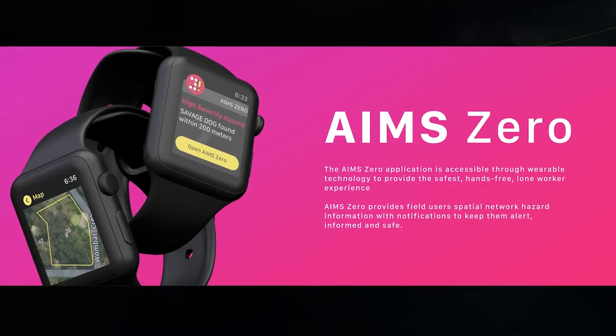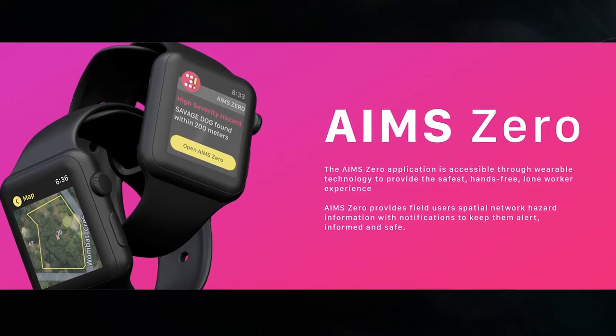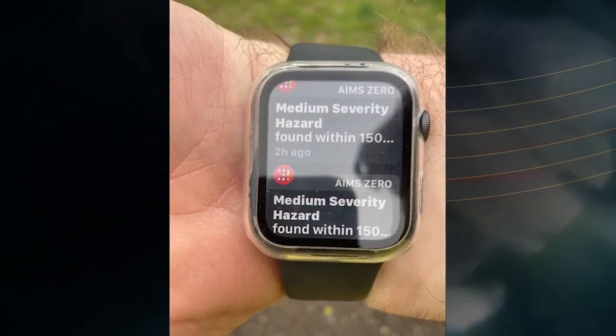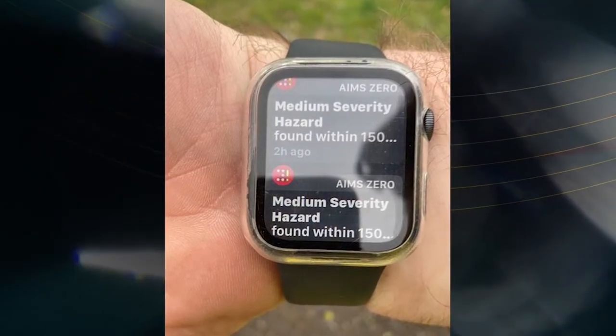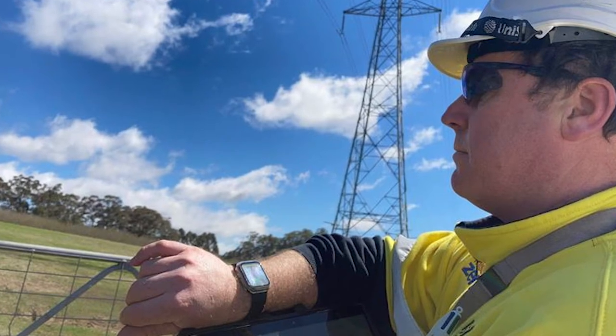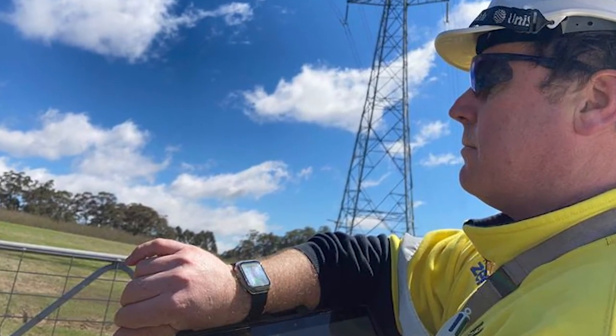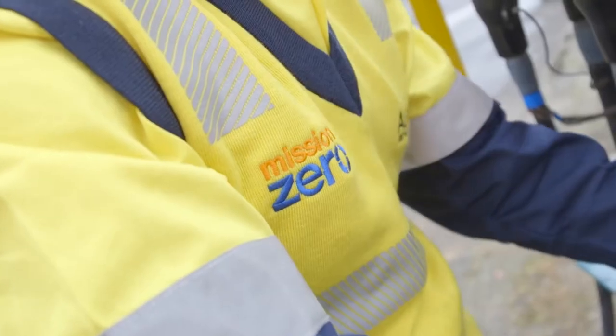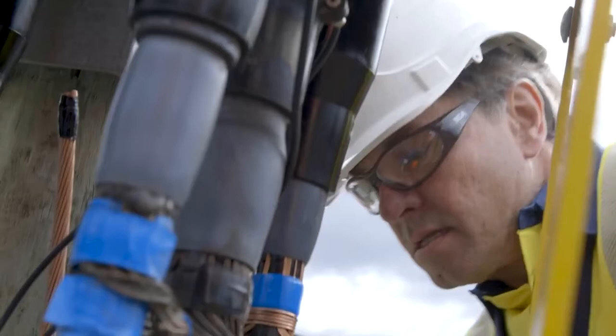So some of the features of the AIM0 application are what we call proximity alerts to notify field users on the Apple Watch itself when they're in the field alone and come into proximity of any hazards or environmental risks that are known to the network. Some of the other features we have, we incorporate the Apple fall detection and SOS. So really providing the field users that safety net of working alone where they can call for help if needed, or if they do have a slip, trip or fall, that we have a process in the background where the Apple Watch can notify emergency services.